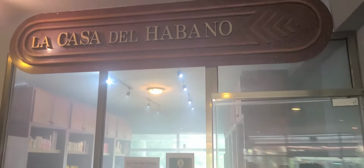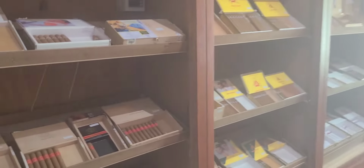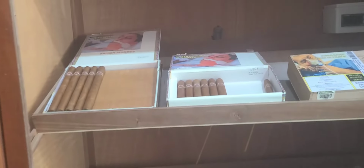So here we are inside the La Casa Del Habano in Playa Del Carmen on Fifth Avenue. We're gonna go check out the humidor and check out their inventory, and let's see what prices they got. The humidity just kicked on, so it's a little foggy in here. So let's take a look at what we have.